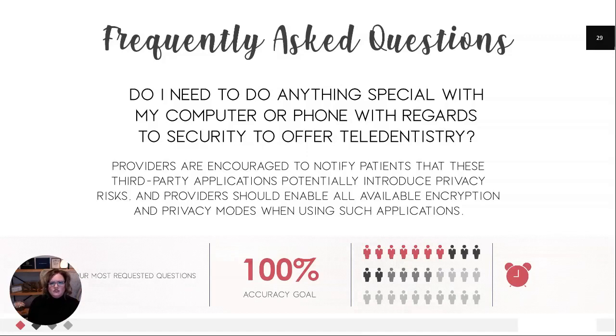But to notify your patients of the potential risk, that can also be in an informed consent method. You can upload that again to an electronic signing platform, have your patient sign that they understand using teledentistry methods could introduce privacy risks, and you just want them to be aware. Let them know that the call is being recorded for quality assurance and for their protection. Make sure you're using those key words and those phrases that matter to the patient so that they understand, and also so that you protect yourself and your practice.